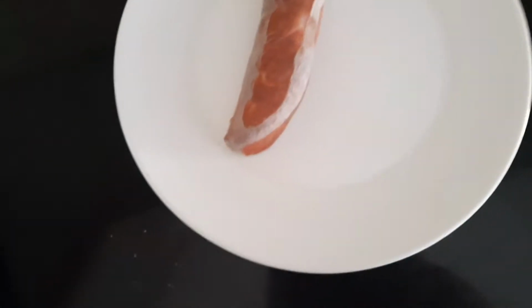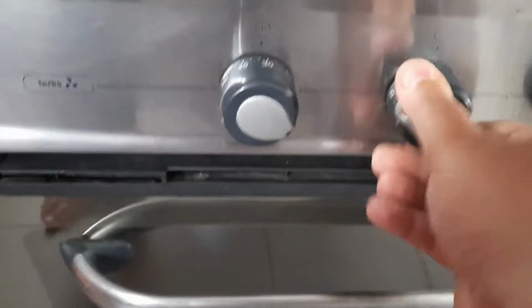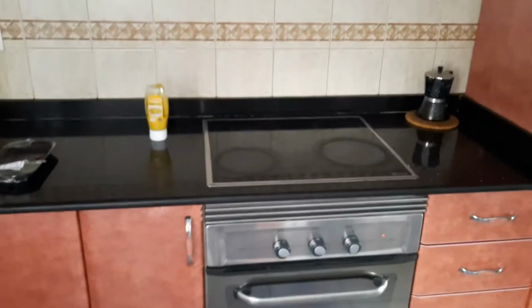So you just put them on a plate, like that, and you put this plate in the oven. You just put here, like, ventilator, 200 degrees. You open the oven, everything goes inside, and you have half an hour to do whatever stuff you want. You know, have to wash dishes from yesterday. I made some pasta for lunch, and yeah, that's basically it. Breakfast in 30 minutes.